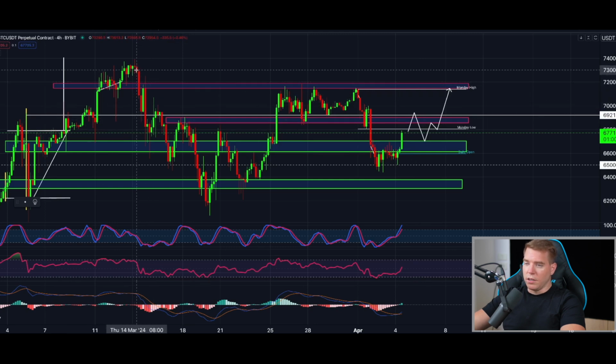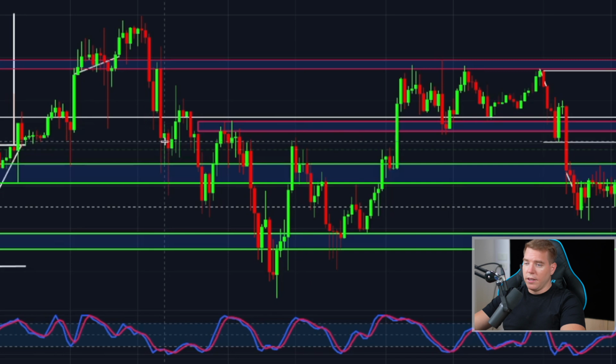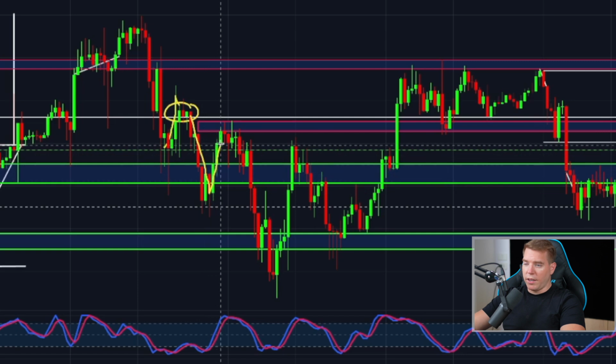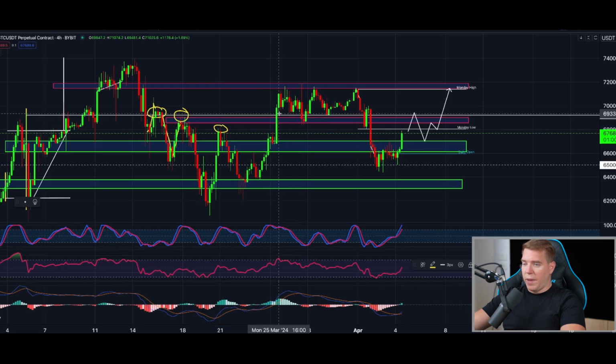Here, for example, a big candle to the downside. We came back up, retested that level, failed to stay above it, came back down again, went up, failed, and retested here again where we tried to break it. We did not even get close the next time. And only basically on the fourth attempt did we finally break it.